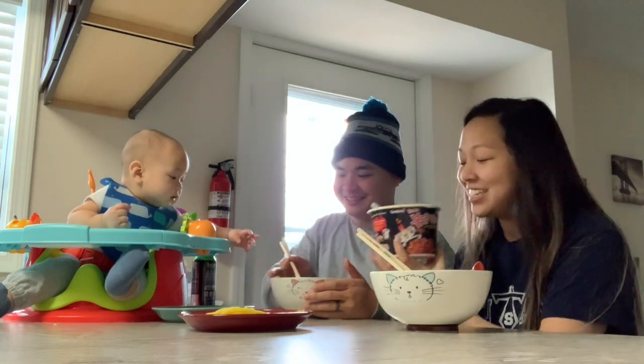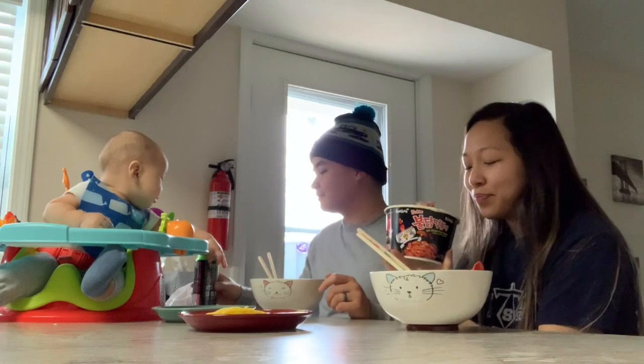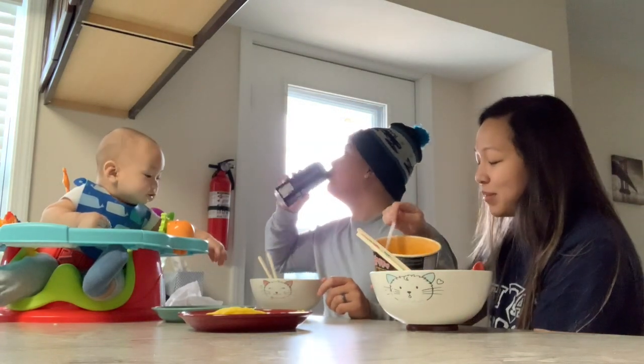Right off the bat, Kade noticed that it smelled different. He's like, it smells like barbecue sauce, and it kind of does. And it almost looks like it could be a little smoky.